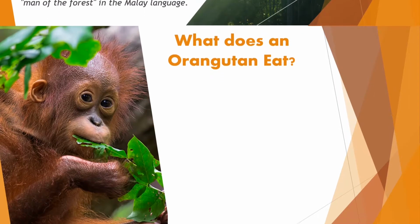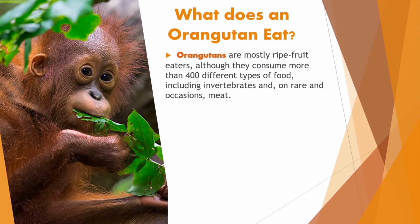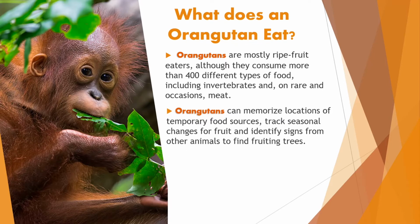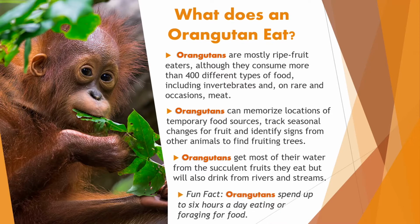Orangutans are mostly ripe fruit eaters, although they consume more than 400 different types of food, including invertebrates and on rare occasion meat. Orangutans can memorize locations of temporary food sources, track seasonal changes for fruit, and identify signs from other animals to find fruiting trees. Orangutans get most of their water from the succulent fruits they eat, but will also drink from rivers and streams. Another fun fact, orangutans spend up to 6 hours a day eating or foraging for food.